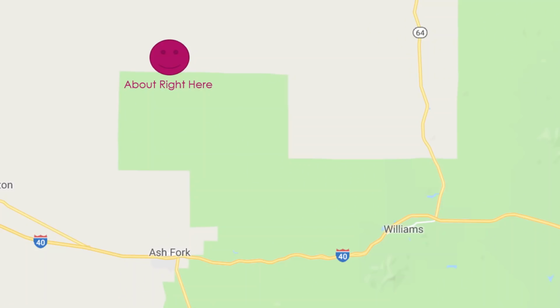So I just really like the views, because a lot of the rest of things from the second property were very similar. The views from the second property, yes. And then we went to the Ash Fork area and looked at some property there. Do you want to expound on the Ash Fork property?